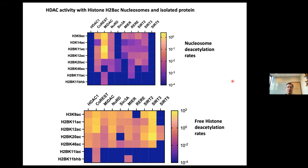The notable findings were that the MIDAC was still the best enzyme complex for deacetylating most of the sites within histone H2B, although it does show significant differences in site specificity as you go towards the globular domain of histone H2B. And CoREST was pretty good. Many of the other enzymes were less good.